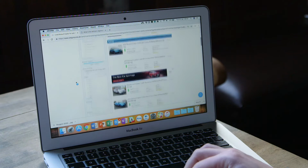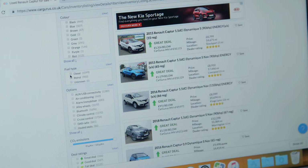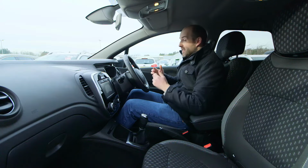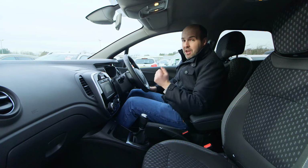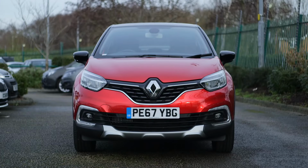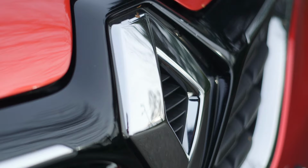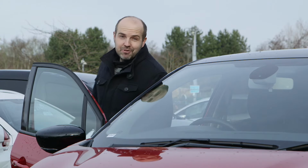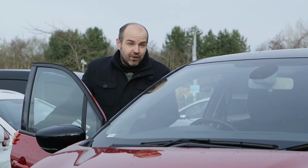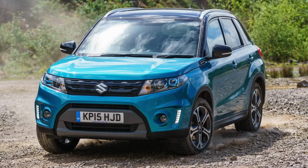The engines are fairly evenly split between petrol and diesel. The cheapest is the 0.9 litre turbo petrol, which is fine for around town, although bear in mind it can only be had with a manual gearbox. If you want the option of an automatic, you'll need either the 1.2 turbo petrol or the 1.5 litre diesel, which are also better suited to motorway driving. Whatever Captur you choose, it will be front-wheel drive. If you need a small 4x4, try something like a Suzuki Vitara instead.